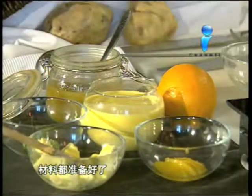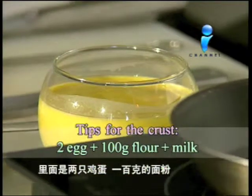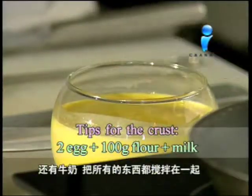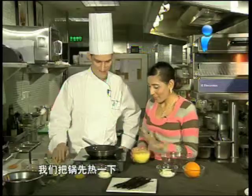Well, Chef, we are back here at Terra at the Ritz-Carlton, and we have all our ingredients in front of us. Here is what we have for the crepe. What you do is you have 2 eggs, 100 grams of flour, regular all-purpose flour, and a bit of milk. Mix it all up, blend it, and then you make it into a batter. In a batter. Okay, so we've heated up our pan.